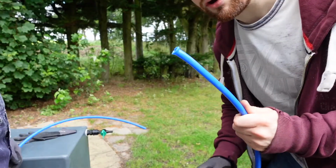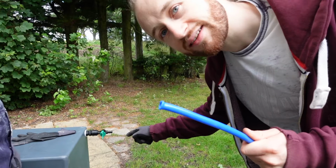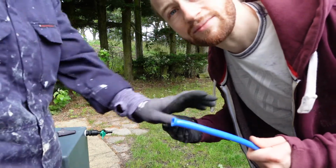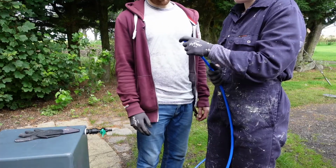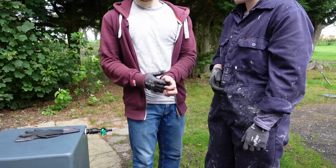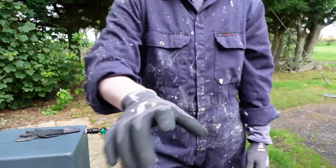The place that we ordered this hose from also gave us barbs of this size. And like, why would you give us that in the same kit? They've sent us the wrong diameter of pipe for this. Good. Gonna have to wait for more stuff to arrive in the mail.